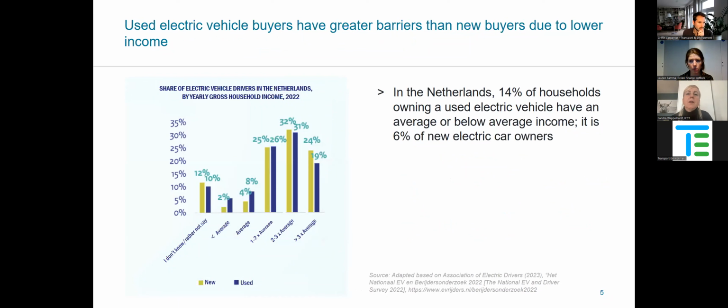This is a figure from a study from the Netherlands. Here we see electric vehicle drivers in the Netherlands. New is the green and used is the blue, depending on income. What we can see here is that still most new and used vehicle drivers in the Netherlands, also a very far developed EV market, earn above average. And this is not a surprise. People with lower or below average incomes own fewer vehicles.